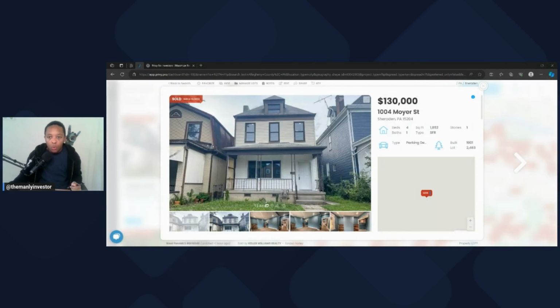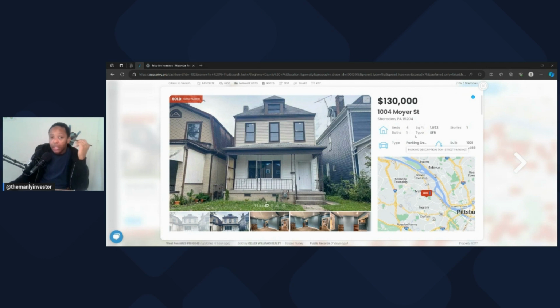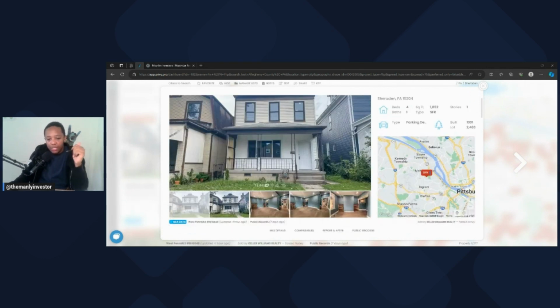Let's see. This property is in the Sheridan area. This is known to be a ghetto type of area, so that's great that they flipped this property. So as you can see here, beautiful, right? Paint, flooring. I like this brick accent to the color. Beautiful job. So now let's scroll down, right?